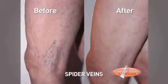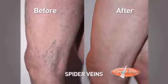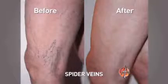Very good. Importantly, it's not whether you're standing at work, whether you're sitting, whether you don't exercise, whether you do exercise. It's more a matter of heredity, period. That is the underlying problem. There's nothing you can do one way or another. Evaluation makes the most sense. We can tell you on an ultrasound evaluation at our office just what your problems are.